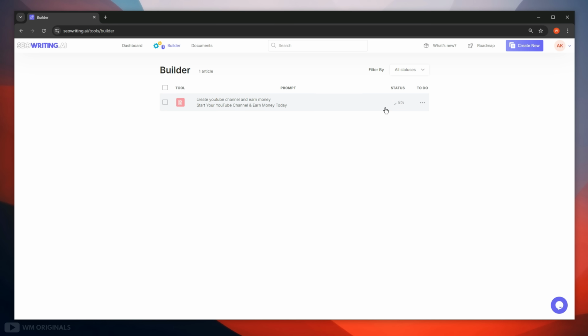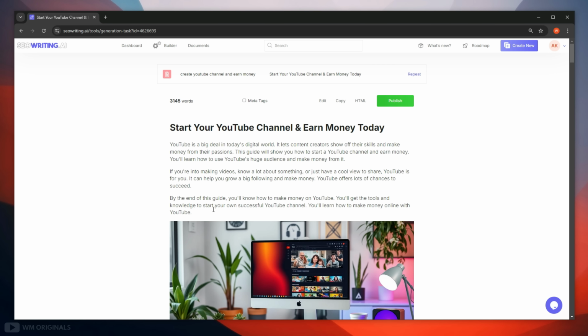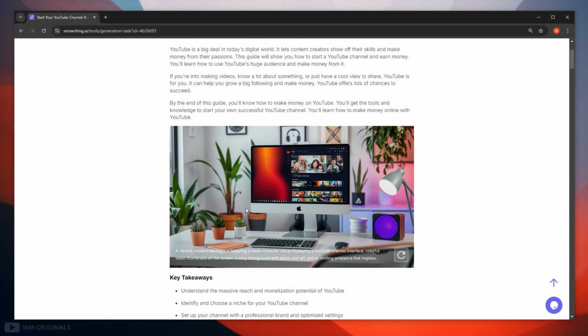SEOWriting.ai builder will start building an article according to our details and will have it ready within a few seconds only. Once done, here we have the confirmation status done. From here we can view, repeat, download HTML, edit and delete our article. Let's preview this. Wow, this is quite impressive.